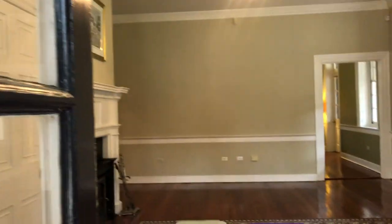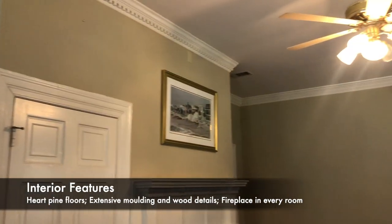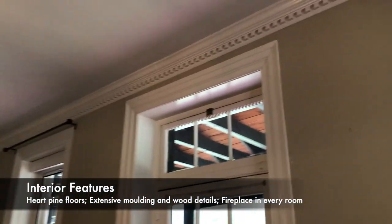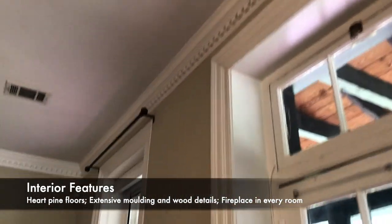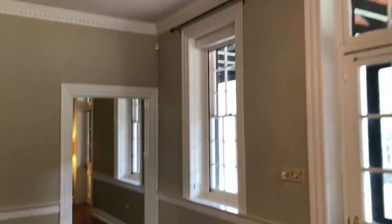There are several sets of French doors going into the house, transom window over the top. We are coming into the family room. You're gonna see lots of fireplaces throughout this house. I love the wood molding, the dental work there, all the way around the room. Nice big windows letting in lots of light. Beautiful hardwood floors. You can see they're gleaming.